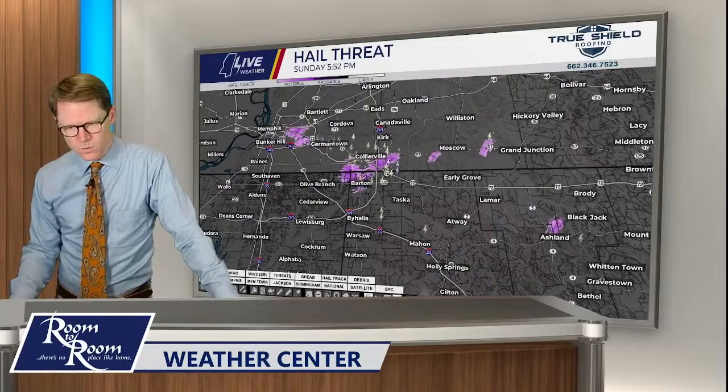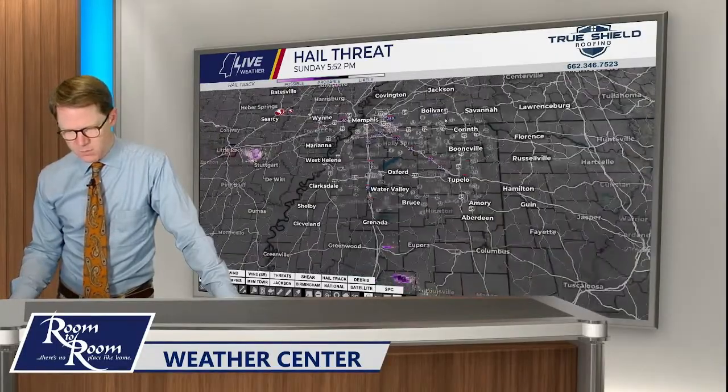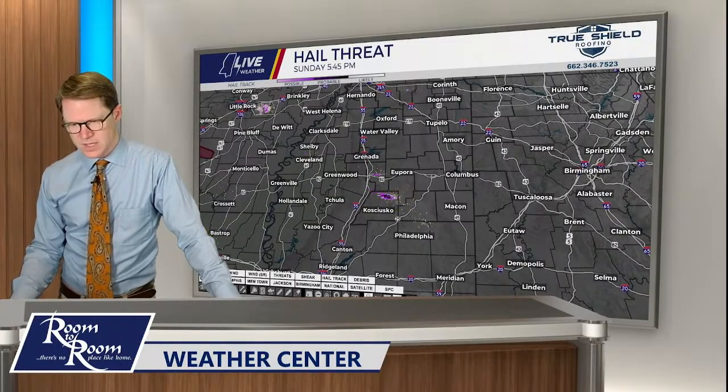Let me put this back to a 1 hour loop. That'll be probably more effective to show that. Yeah, so a little bit of hail starting to come out of those potentially. Compare that to what we have farther south. You can clearly see from where our thunderstorm down here in Itawamba County, when it was at its strongest, the hail potential was a little greater on that.